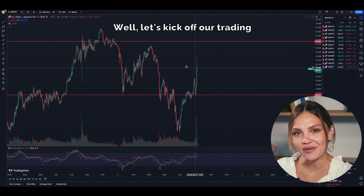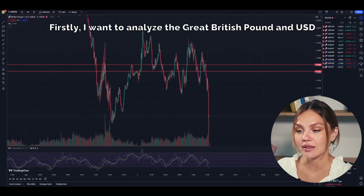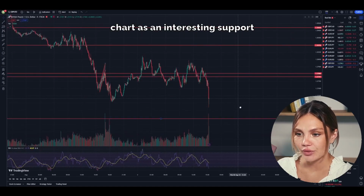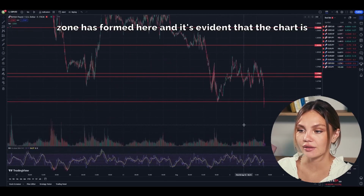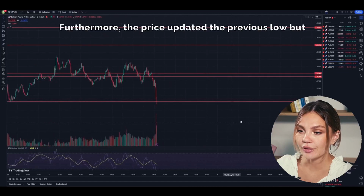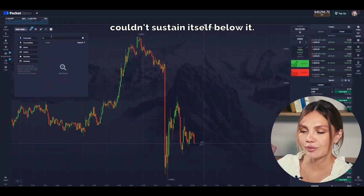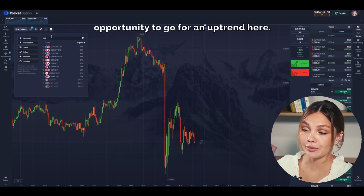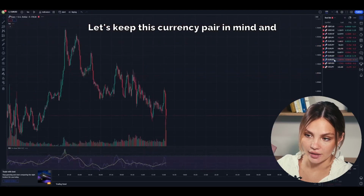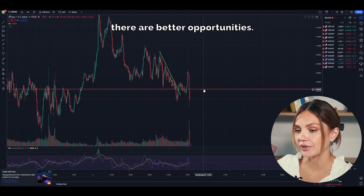Well, let's kick off our trading session with the goal of making lots of money. Firstly, I want to analyze the Great British Pound and USD chart, as an interesting support zone has formed here, and it's evident that the chart is rebounding from it for the second time. Furthermore, the price updated the previous low but couldn't sustain itself below it. Hence, I believe it's a good opportunity to go for an uptrend here. Let's keep this currency pair in mind, and for now, let's check other charts. Maybe there are better opportunities.